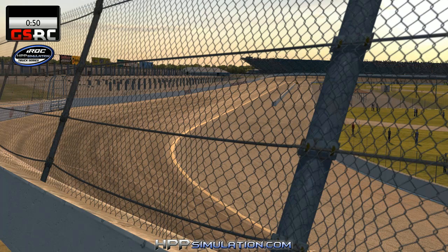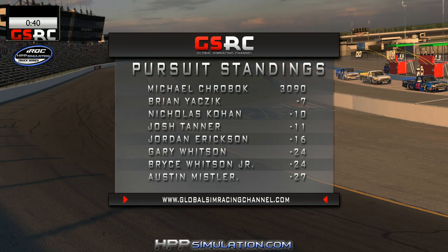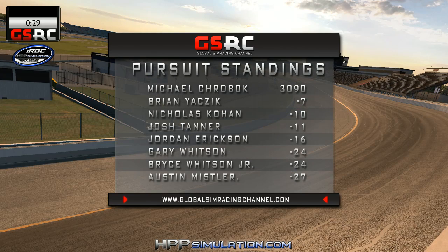16 drivers in total, including 8 drivers that are trying to advance into the championship round. Only 4 of them will make it through. Now there are the 8 drivers. However, Jordan Eriksson down there in 5th is one of our race winners in this elimination round of 8. Michael Kobach also has a race win, so those 2 are locked in. So then the battle is going to be for the top 2 drivers in the points who don't have a win yet. Right now that's between Brian Yazik, Nick Cohan and Josh Tanner.